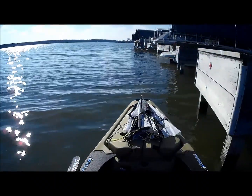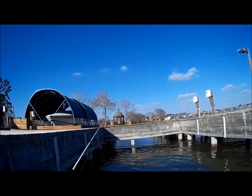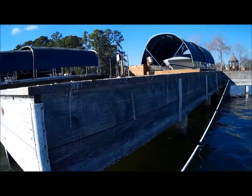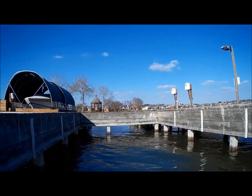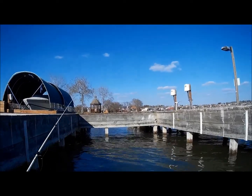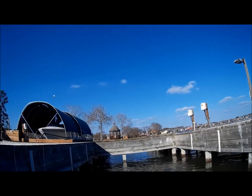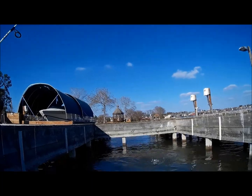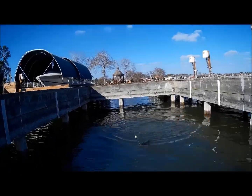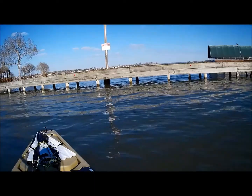Let's try Old Faithful real quick. There's Old Faithful. First cast. Oh, got off. Well, I lost the bait, so let's see if we can find one.